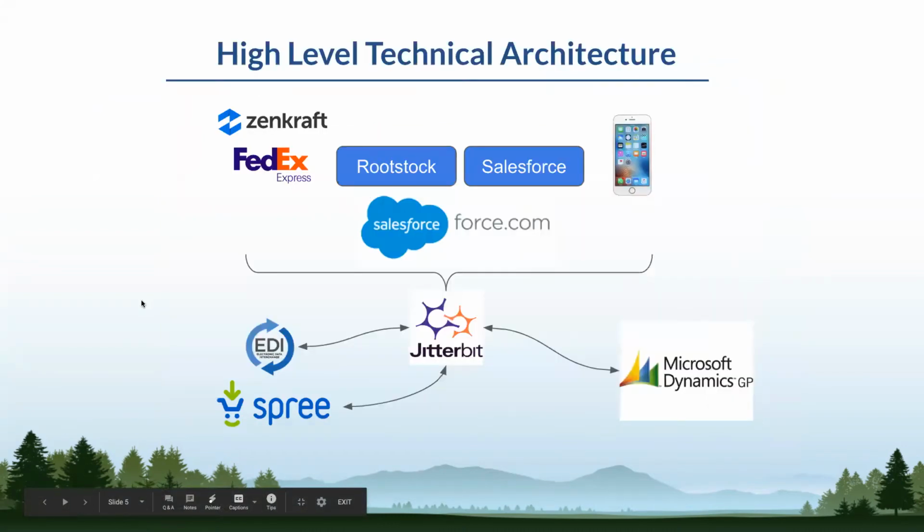So, back to the presentation here. All right, so now let's look at the technical side of accomplishing this.